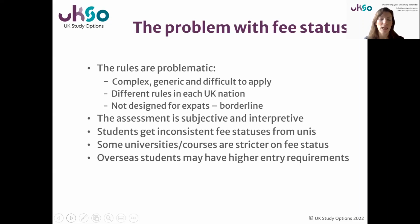And actually, some courses might even be capped on the number of overseas students that they allow on those courses, such as medicine or other healthcare related courses. And this means that there are fewer places available for the students who are classified as overseas. So it might be extremely hard to get onto these courses purely based on the fee status that you're given.